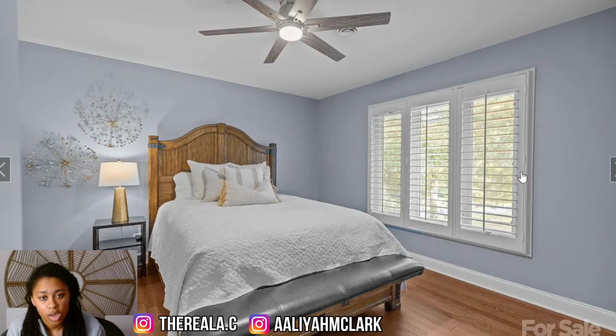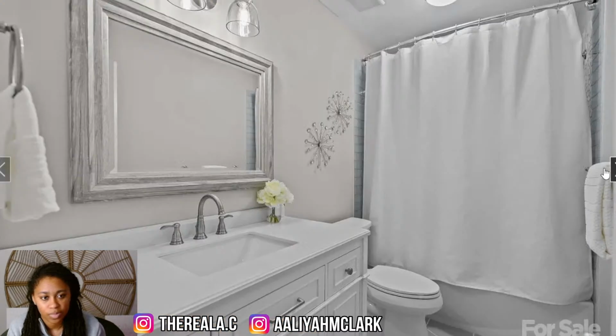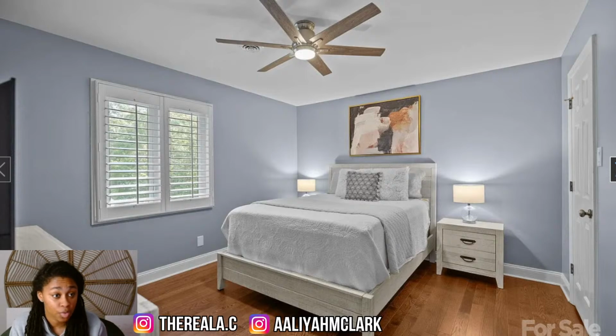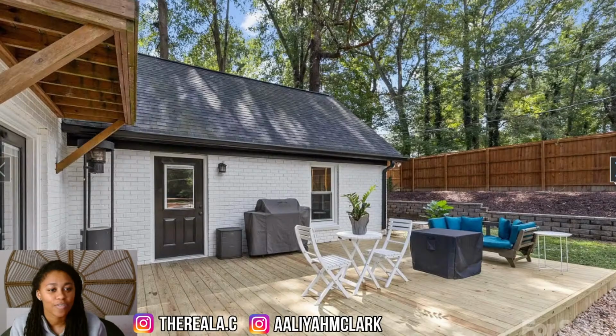Another bedroom. Nothing wrong with this bedroom. I don't like the paint, but like I said, you can easily change that. Simple bathroom. Nothing crazy in this bathroom either. They really updated almost every room in this house. I don't see any rooms that they didn't do anything to. Even got a laundry area. We can negotiate your Samsung washer and dryer for sure.